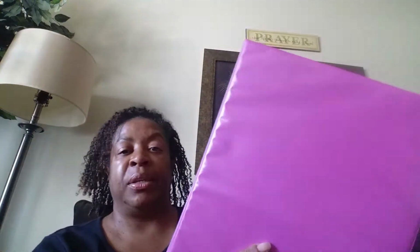For those of you that are brand new to the NACA process, this will definitely help you to get organized from the very beginning so that you're already in the habit of being organized. So there are some items that you do need to have. The first one is a binder.